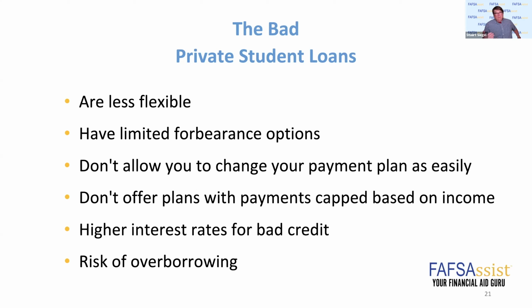So what you're looking at are loans that are less flexible, make it more difficult to have any kind of forbearance options or to change your payment programs. And they don't offer income-based plans. Let's say you're making a lot of money one year, and the Fed would say, okay, you're going to pay more this year. And then you make less. Well, the government would say, okay, then you pay less. But the banks, they don't care. They're going to want their money. And if your credit starts to fall, they'll just jack up your interest rates.